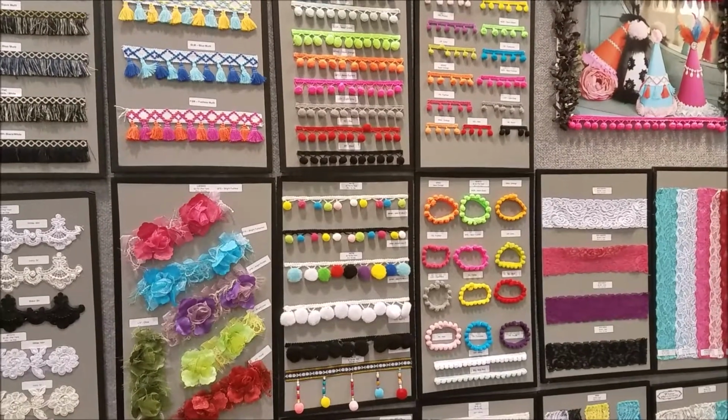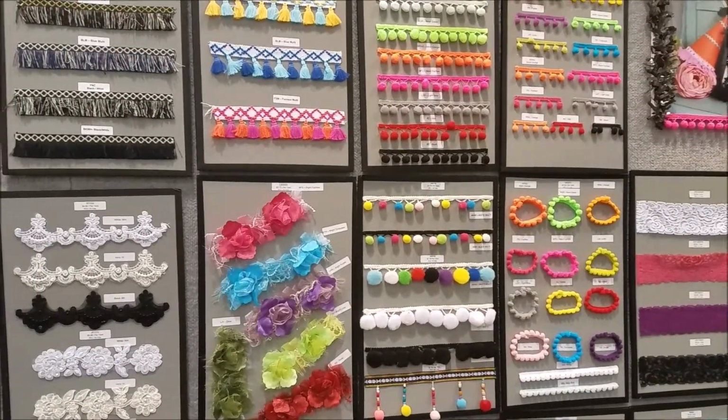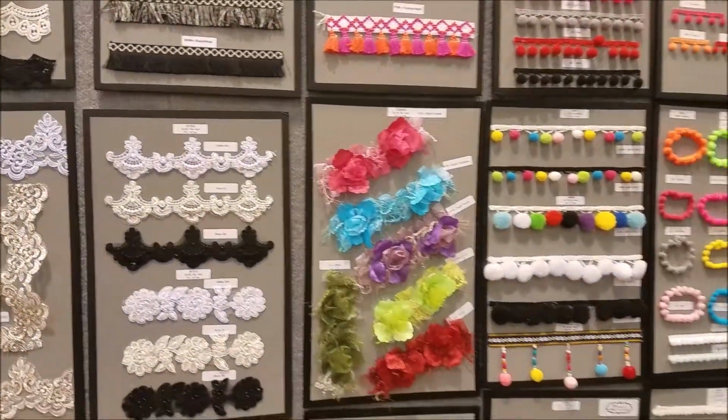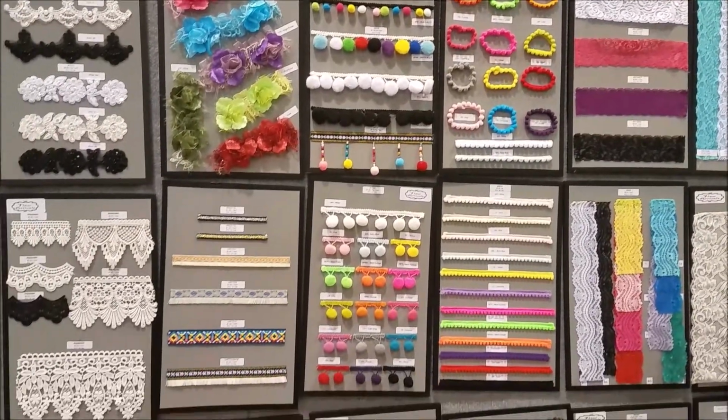So here's even more of the amazing trims that you can see. There's pom-poms, there's tassels, there's flowers. Beautiful, beautiful trims that you can get here. Different sizes of pom-poms, different sizes of tassels.